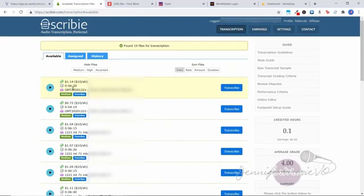Now again, it takes you 3 to 4 times the length of the file to transcribe it. So if this is a 7-minute file, this could take you between 20 minutes and half an hour to transcribe. And honestly, it might even take longer than that. It really depends on how difficult the file is. The benefit of Scribby is that there's almost always work.